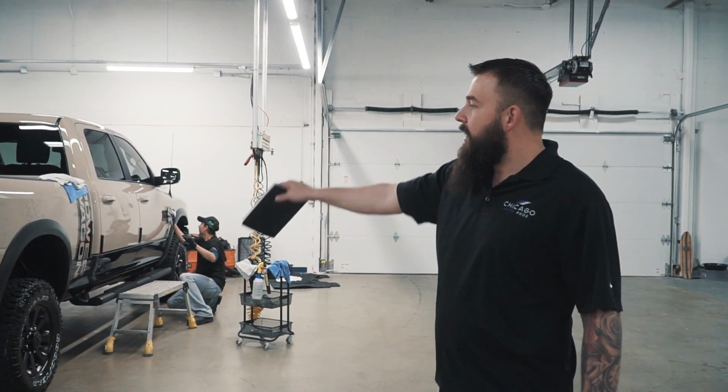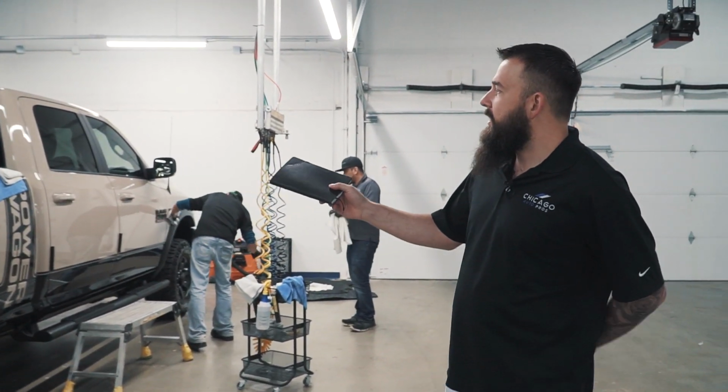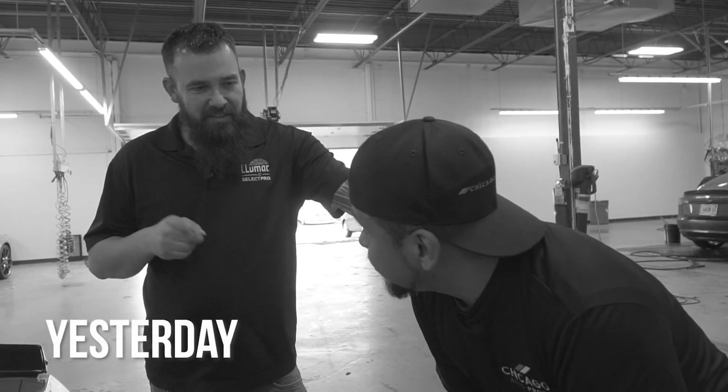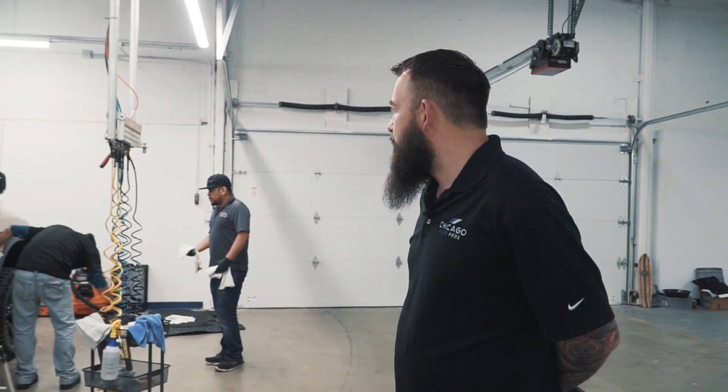Just getting started here. Guys actually came in a little bit early on this Dodge Ram Power Wagon. A little bit of confusion with what surface it was getting. We got a little bit of a mix-up. The Dodge Ram is supposed to be coated in Crystal Serum Light, so we coated it this morning with Crystal Serum Light. That one's going out today.